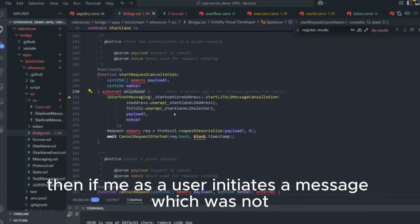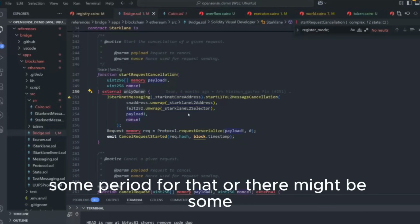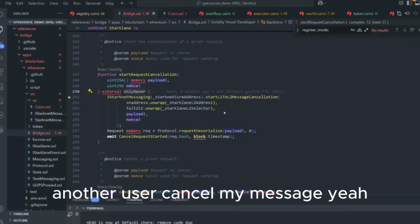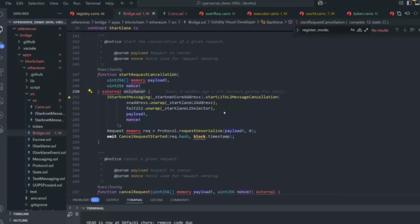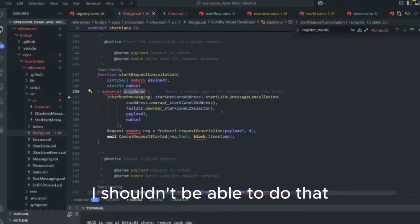as a user initiate a message which was not executed yet, because there's still some period for that, or there might be some error, etc., that another user cancels my message. So I only should be able to cancel my message. Right? Even though some contract is using that, I should be able to do that.